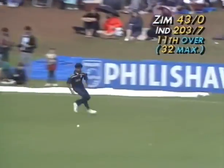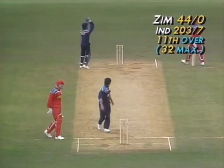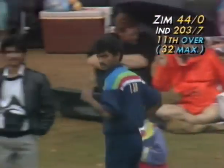That's a lovely shot. Raju's round there, though. Well, he fielded that well. Released it very quickly. Got a little clap from Mohammad Azharuddin.